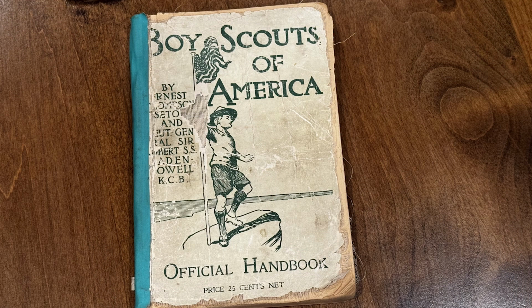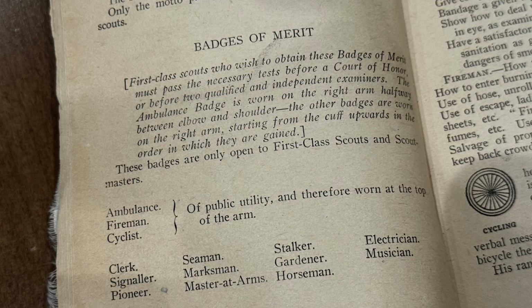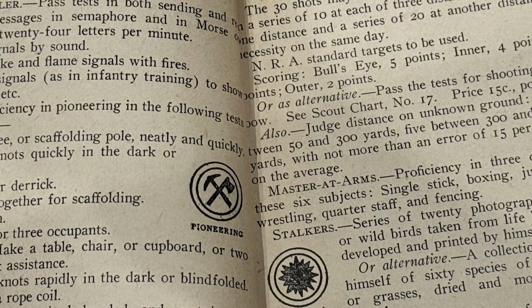In 1910, the Boy Scouts of America published the original edition of the official handbook written by Chief Scout Ernest Thompson Seton. Included were 14 badges of merit. The badge design and requirements for the original 14 badges of merit were borrowed from the British Scouting Association for 1 year. There's no indication or record that any of these badges of merit were earned by a member of the Boy Scouts of America.